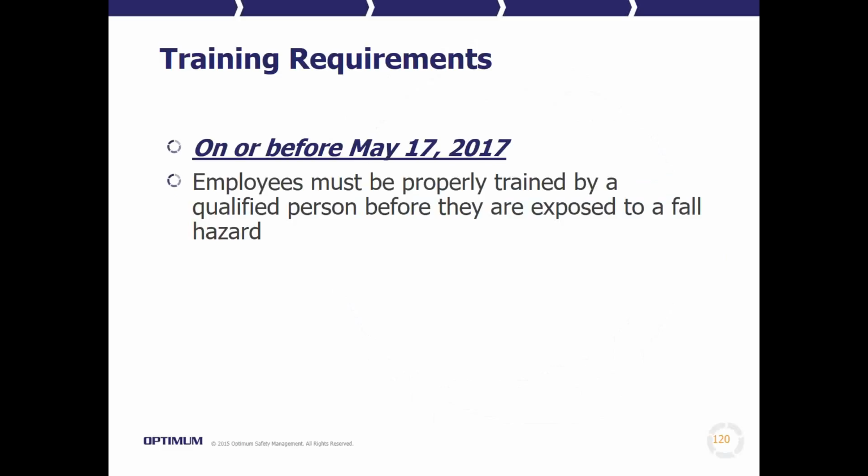mainly to make sure that everybody is aware that on or before May 17 of this year, employees need to be properly trained by a qualified person before they are exposed to fall hazards. So this means there's going to be a lot of training that's got to be done in a short period of time. This is literally about a month and a half. So major wake-up call. We've got to get some work done.